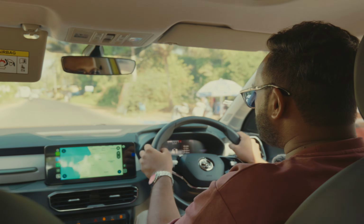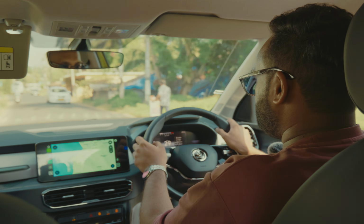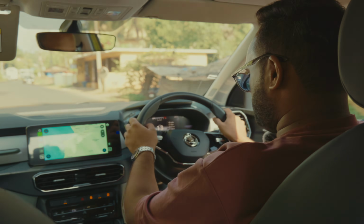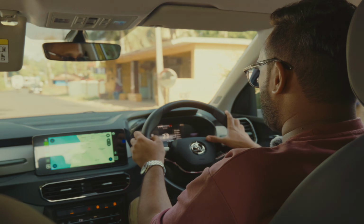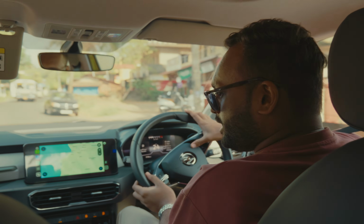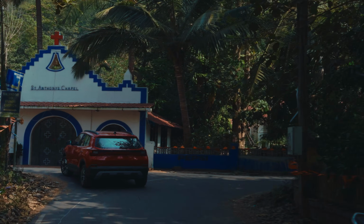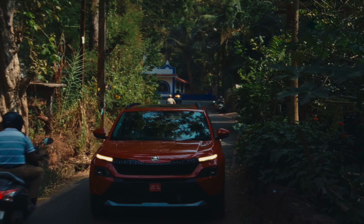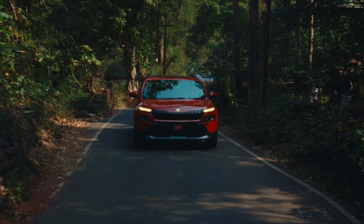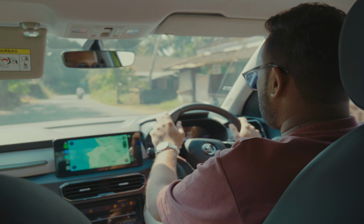It starts at a relatively affordable price point, 7.89 lakhs for the base classic variant, and you get what is essentially a very good engine and gearbox combo. You get 5-star Bharat NCAP rating and you get a ride and handling balance which is just perfect for the city. I'm a fan of the 1-liter turbo petrol engine that's there in this car. It's the same that's found in other Skoda and Volkswagen cars in the country.